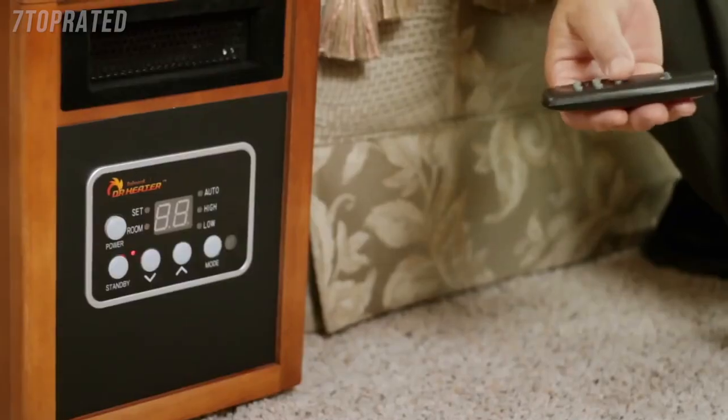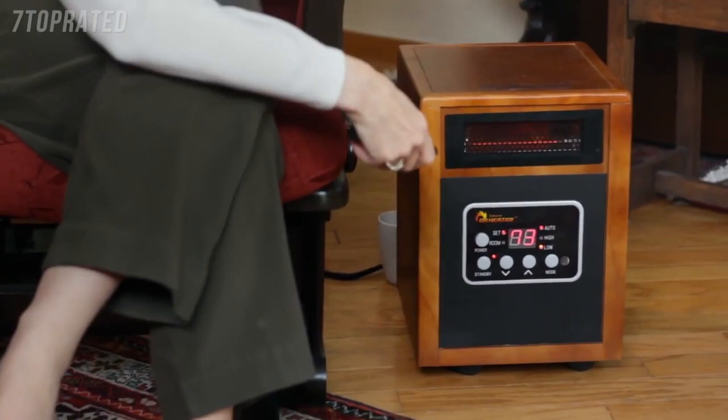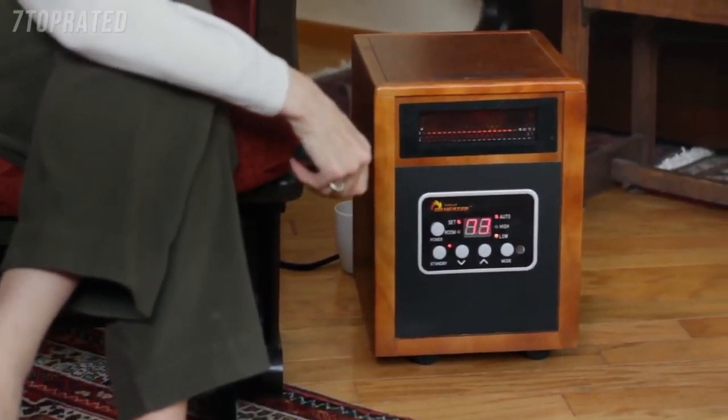Dr. Infrared Heater is the best one that I've ever had. The heat that it emits is really just warm, just yummy kind of feeling. Really fast. It's quiet. The heat from Dr. Infrared Heater is wonderful. It is so gentle and it fills the space. It doesn't blast out at me like other ones that we've used. It just gently fills the space with the warmth that we want.